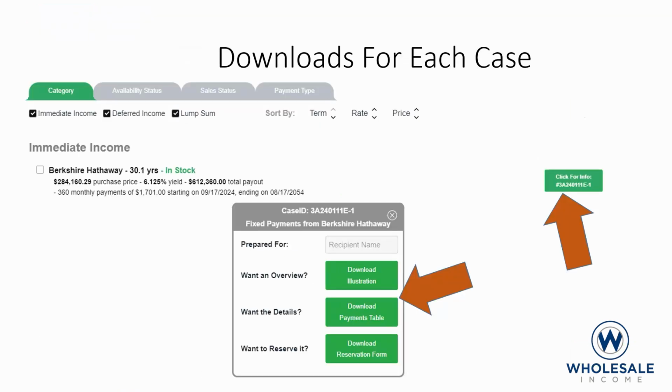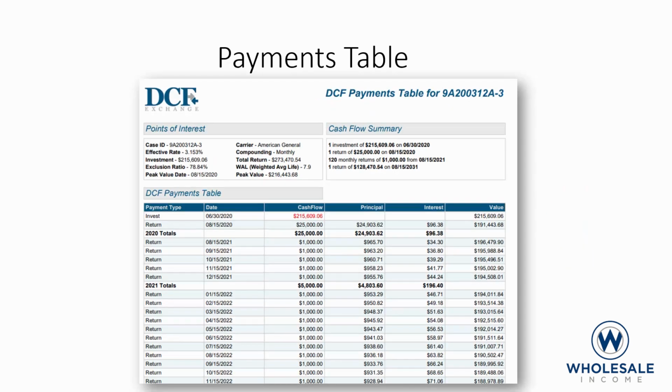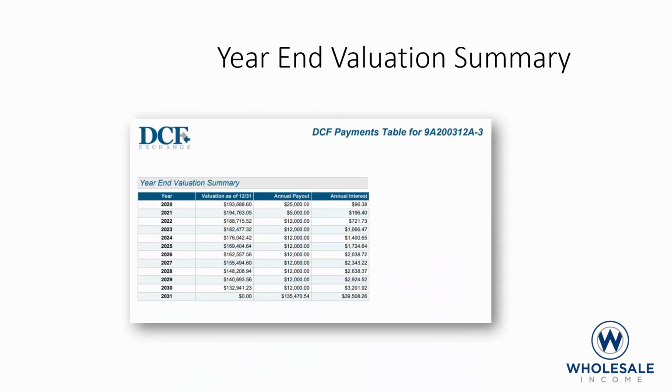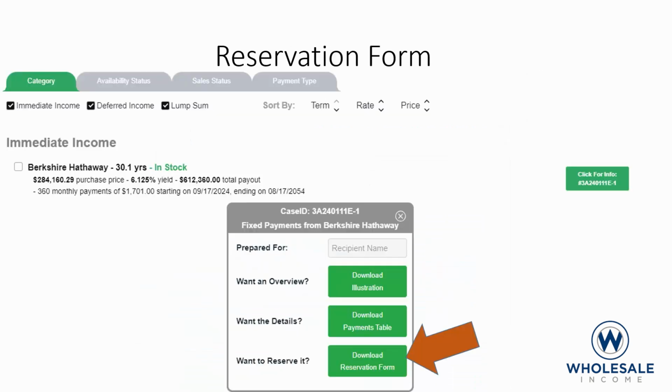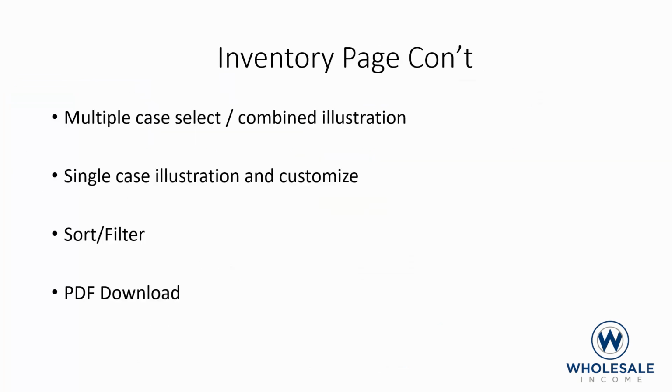We just looked at these downloads. By clicking that green button, you can come up with this information: payments table, reservation form, and summary. And now we're going to carry on the inventory page.